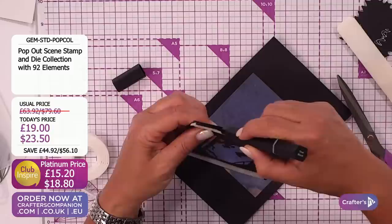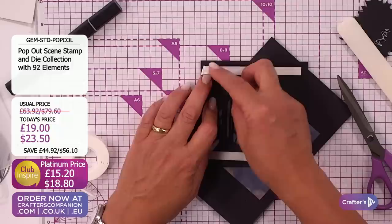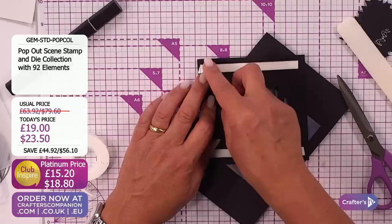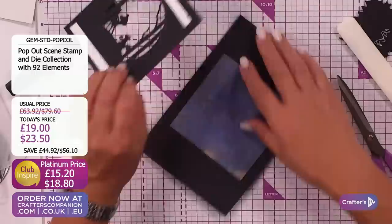We might have had black foam as well. I don't know if we've still got it, but who is it who brings us the black foam? That might still be on the website. People say, well, why do you want black foam? But when you're doing a card like this, it does make all the difference. If you haven't got black foam, just get your alcohol pen and colour in the top.